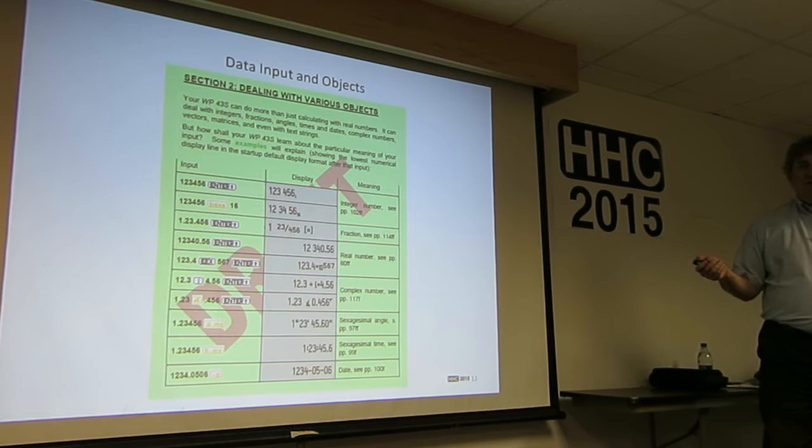If you enter a number without a decimal point, you get essentially an integer, and it's followed by a little I. Here's a hex number. It's got a little 16, a fraction. Real numbers with decimals. Complex, showing real and imaginary part. Polar coordinates with angles.